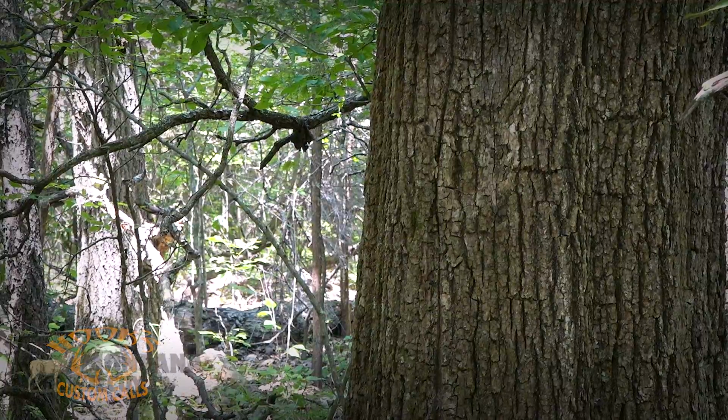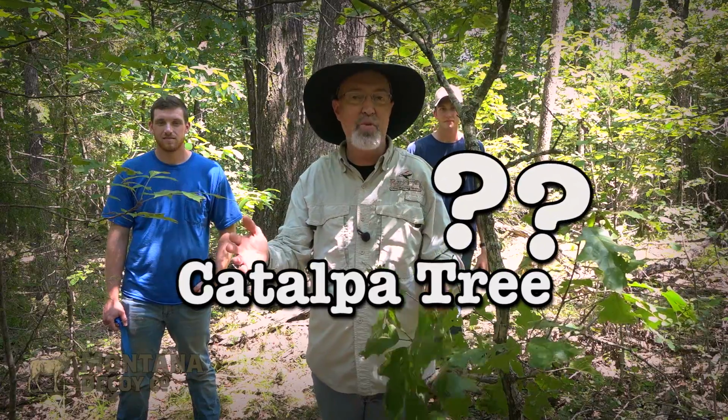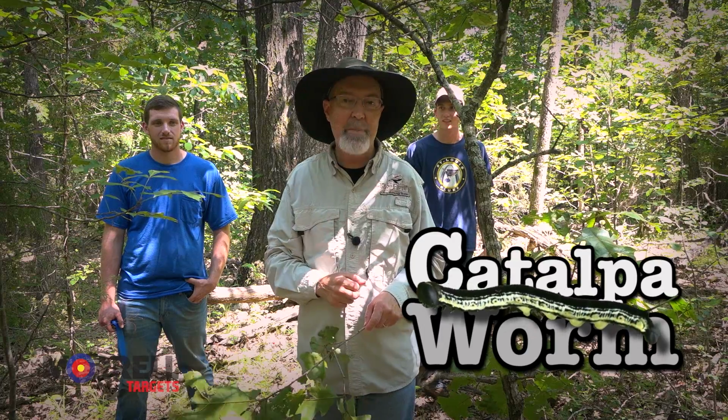Teachable moment. It's a catalpa tree. You at home? Who knows what a catalpa tree is famous for? Catalpa trees, this time of year, like right now, have catalpa worms. Awesome fishing bait. People I know, like James Harrison on our pro staff, world champion turkey caller and great outdoorsman, he knows what a catalpa tree is.